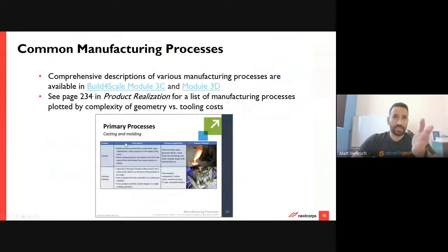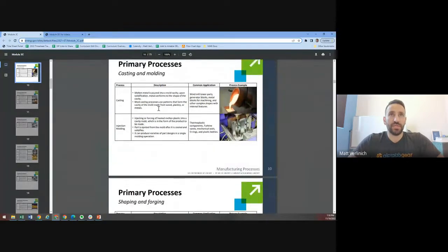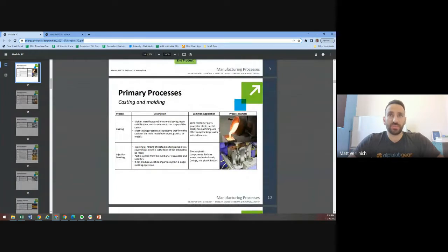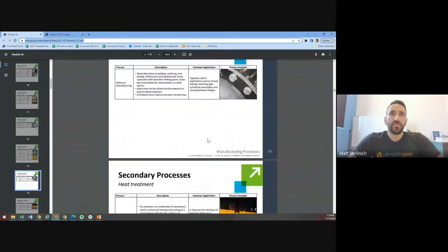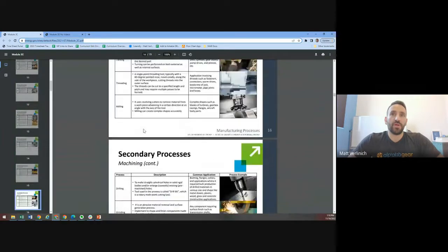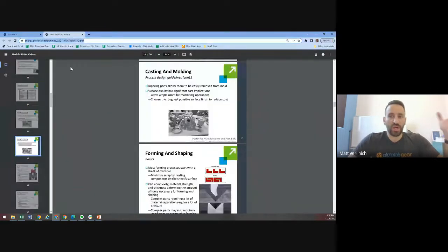So here is an example of the two sections, modules 3C and 3D. They're also linked in the curriculum overview, but let me see if I can quickly navigate back to where I had those pulled up. Yeah, so this is an example of the full content of what's in there. It breaks down primary processes, casting, what are some common applications, injection molding, O-rings and plastic bottles, has some pictures in here. Secondary processes. It's a great overview of things to think about and maybe consider where and how you might want to make stuff.